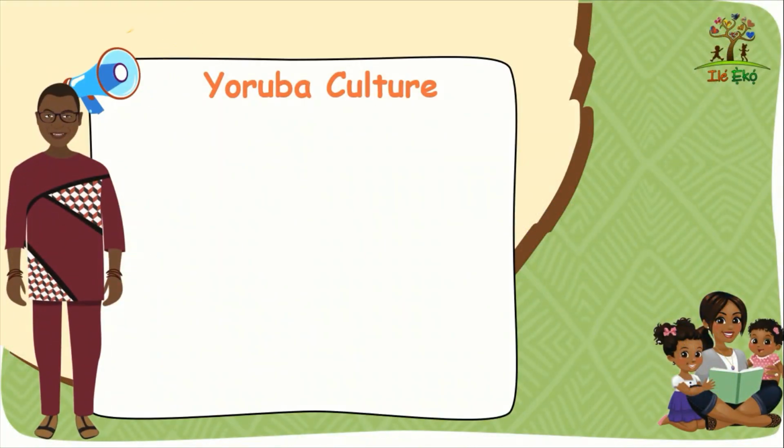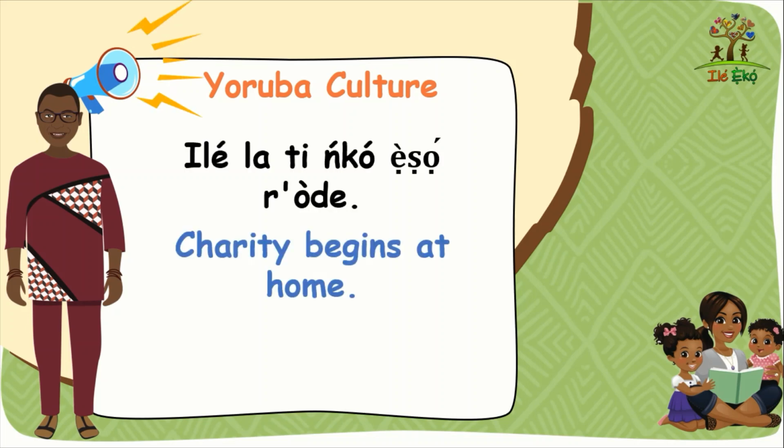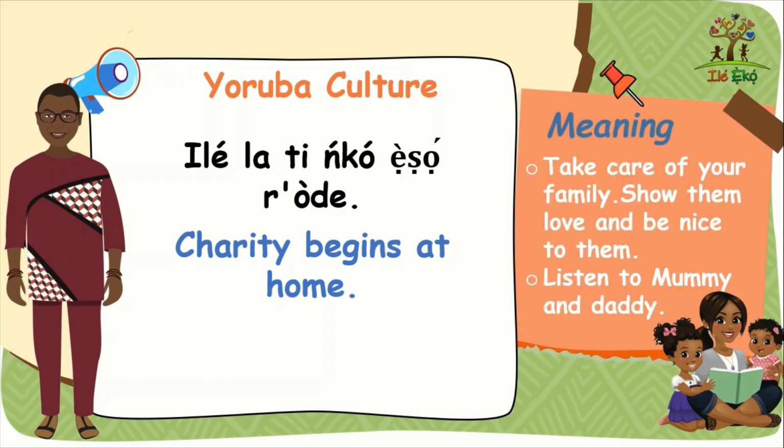Now it's time for our Yoruba culture time. Ilé la tí ń kọ ẹ̀ṣọ́ ròde. That means charity begins at home. Meaning, take care of your family, show them love and be nice to them. Listen to mommy and daddy. Charity begins at home.